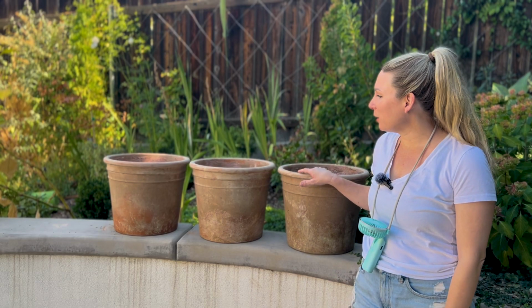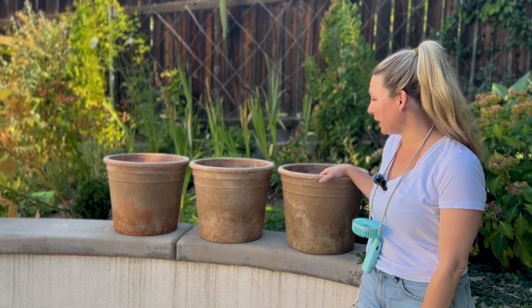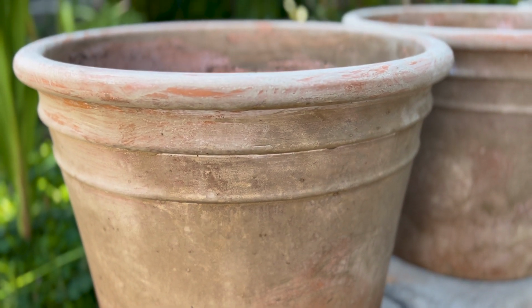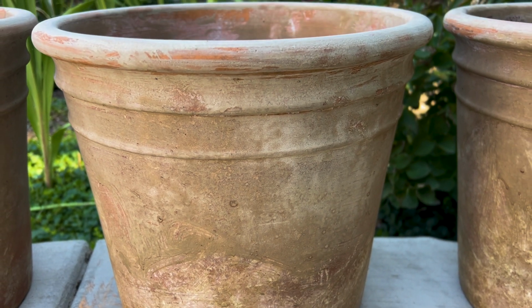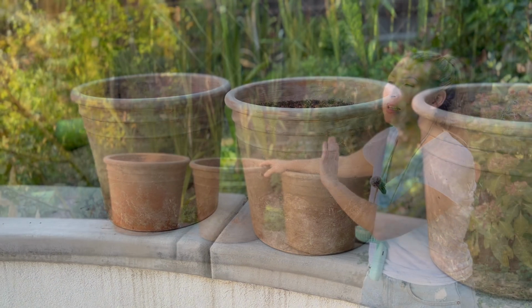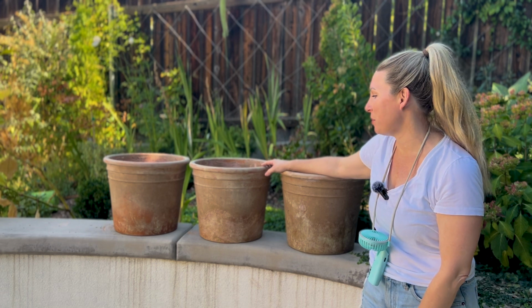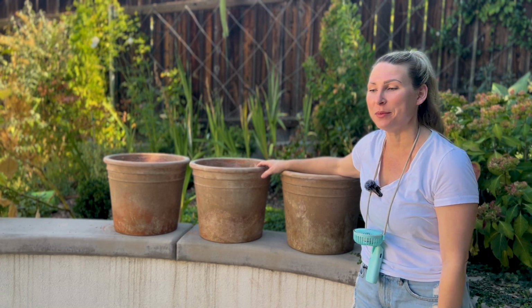So it's been a little over an hour, and this is the end result. And I'm pretty happy with it. I think that they definitely look like aged terracotta, or at least they're definitely an improvement to what they were. So I'm really happy with the results. I think that they're going to look beautiful in a mass planting, arranged with other pretty pots planted with different foliage and textures. I think that they're going to make for a beautiful fall arrangement, which is what I have in mind for them.